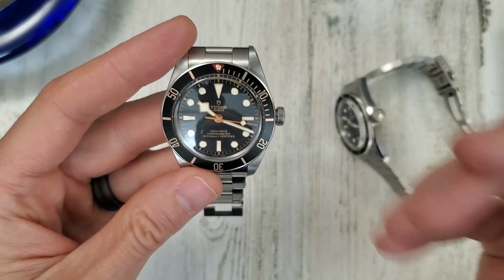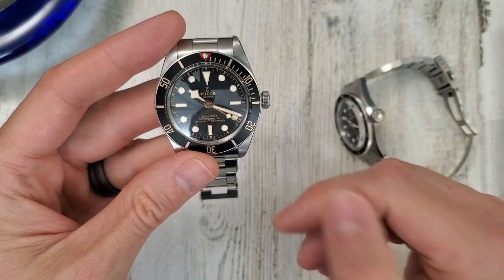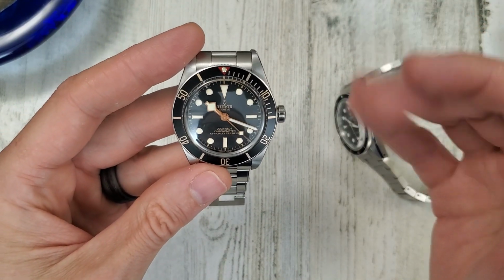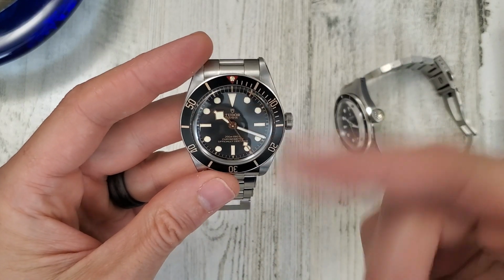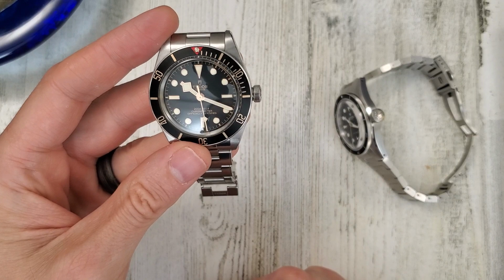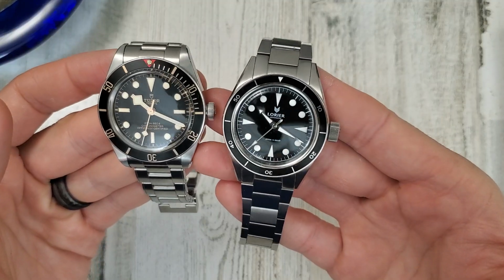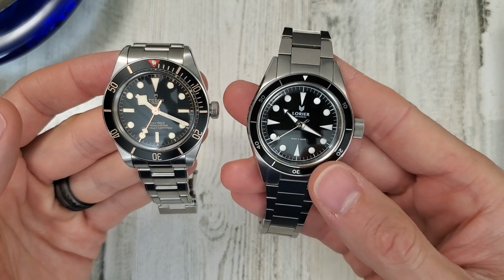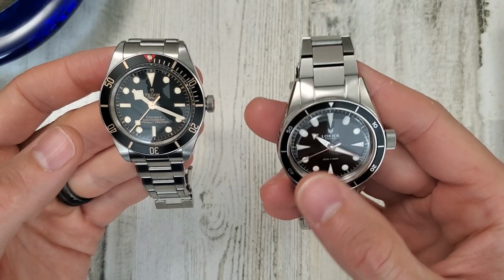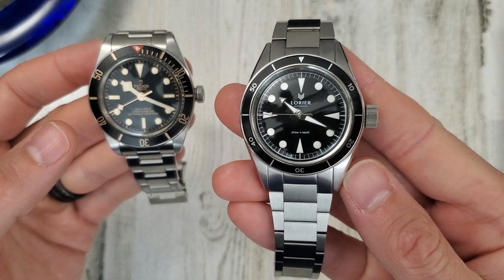I really like no date movement watches. Just a lot easier to set the time and go. You don't have to worry about the date. You don't have to go around twice if you're AM or PM. It's very simple, classic looking. I like the symmetry of the dials. This one has it as well. I do wish the handset was a little larger on this. It seems a little small. I would like it to be a little bit thicker.